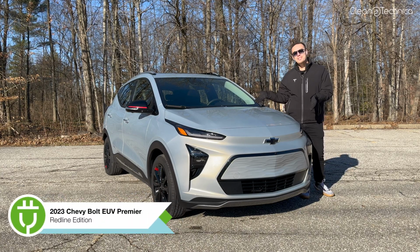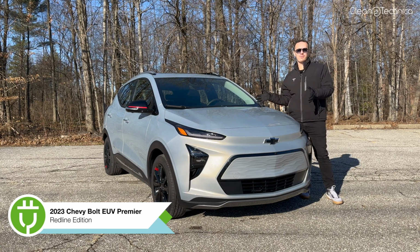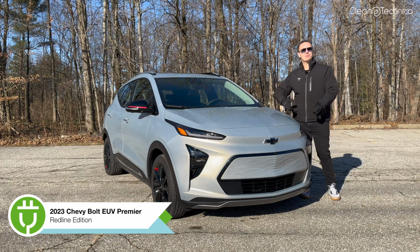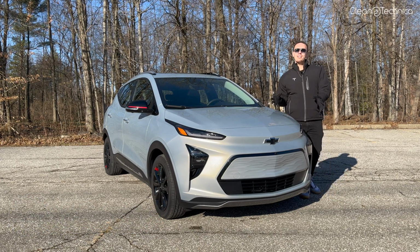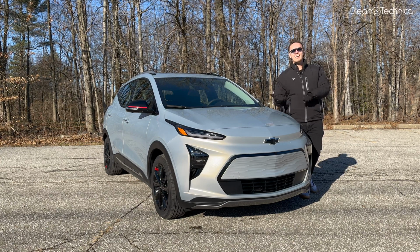Today we have the 2023 Chevrolet Bolt EUV, and this is the Redline version of the EUV. You get some different body styles and some different colors, on the outside as well as on the inside, and it's a package that's available for the EUV. However, we're going to do a full in-depth review of some things we like, some things we dislike, and driving impressions of the 2023 Bolt EUV.